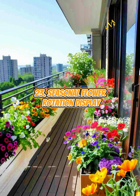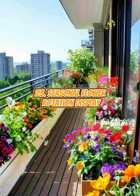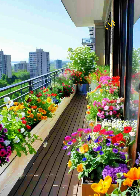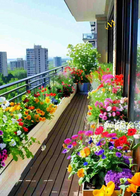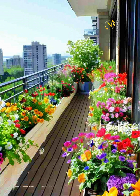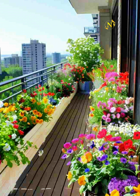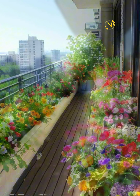23. Seasonal flower rotation display. Turn your balcony into a living almanac with a rotation of seasonal flowers marking the passage of time. Spring tulips give way to summer daisies, followed by autumn chrysanthemums and winter pansies. This ever-changing floral display provides a vibrant and colorful testament to the cycle of the seasons in a compact urban space.